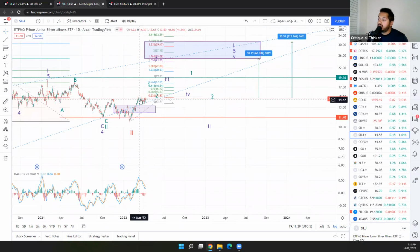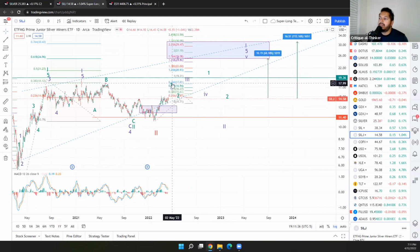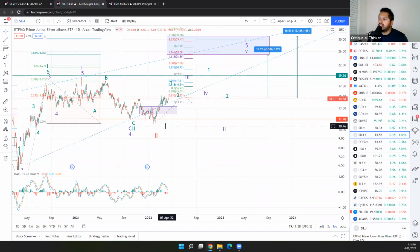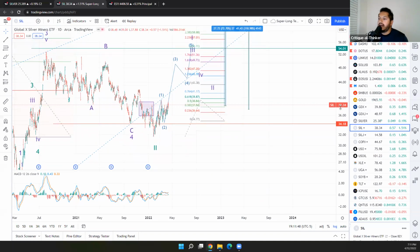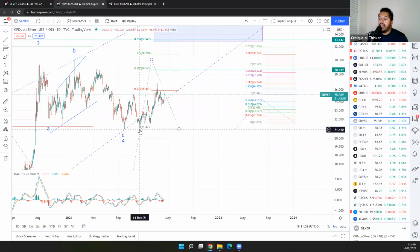SILJ, the junior silver miners ETF. As I mentioned, it does look to me like we're in a 4th wave consolidation. I'd like us to go a little higher to give us a more clear 5-wave impulse up. And here it's interesting because we didn't really have a double bottom. We had our lowest low on January 28th. So that could give us some confidence that in silver, when we looked at that double bottom, that secondary bottom may have been the actual bottom, with possibly this being some kind of truncated structure to the downside.